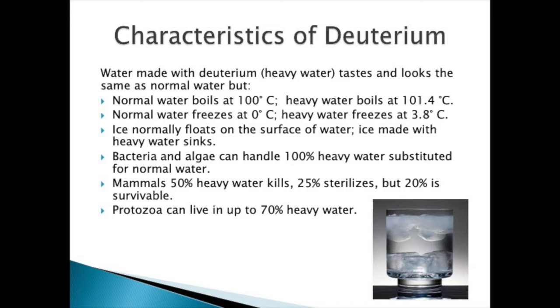Bacteria and algae can handle 100% of heavy water, substituted for normal water. But heavy water at a level of 50% will kill us. I was appalled that there are people on the internet saying, drink heavy water for your health. Okay, it'll kill you, let me tell you. So you have to really research the stuff you see on the net.